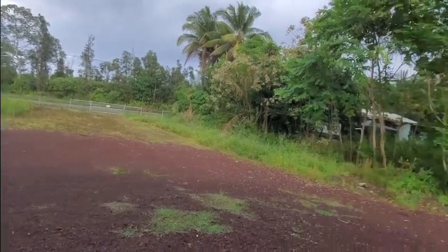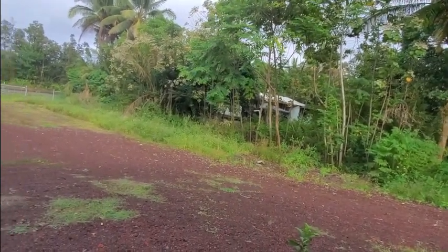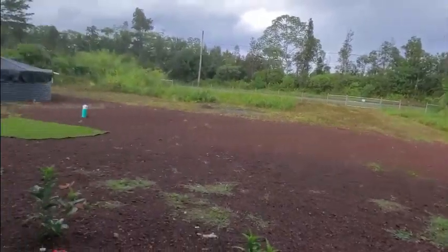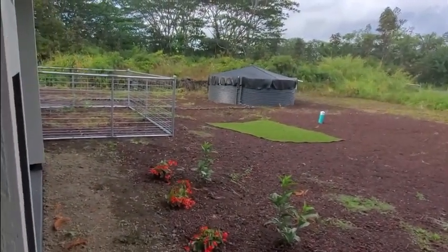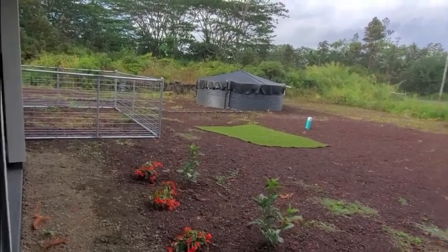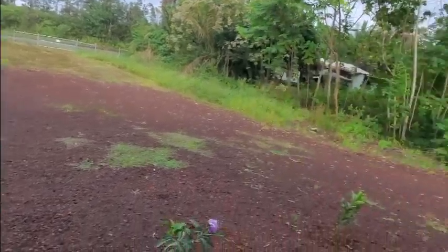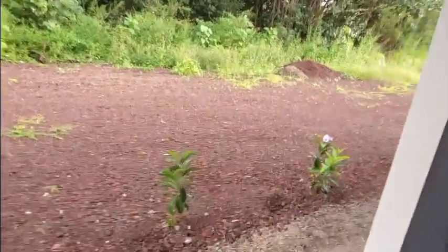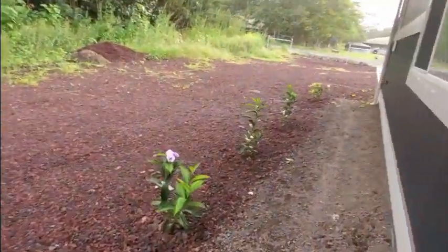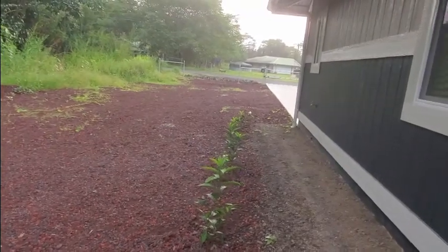I have a house right next door to me. I won't show it too much, but that's their water catchment. I have no homes over here. And then I've got, this is my backyard. Oh, it feels so good out here. The wind is just picking up beautifully. There, you can see it's raining.